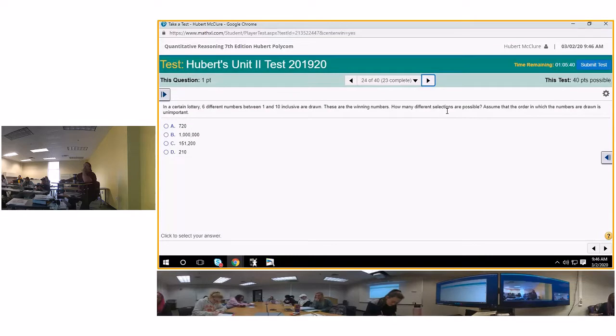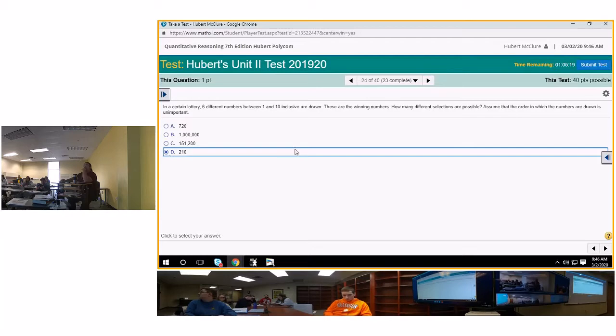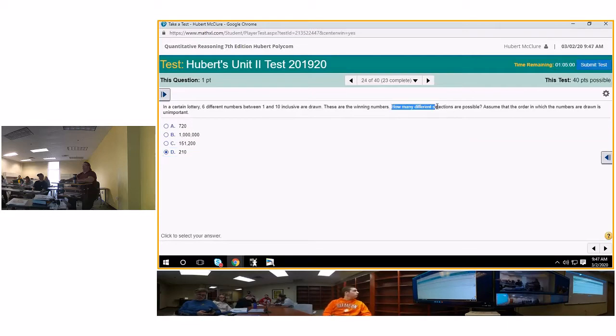Yeah, it's alpha. In a certain lottery, 6 different numbers between 1 and 10 inclusive are drawn. These are the winning numbers. How many different selections are possible? So that would be 10 combination 6. You got 210? Now remember, does it ask you what is the probability of winning? No. This one says how many different selections are possible. That right there is the difference between putting this over 1 and not putting it over 1. You need to be able to get that context when you're reading these questions, especially on a standardized test.